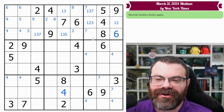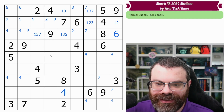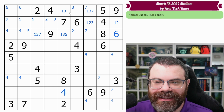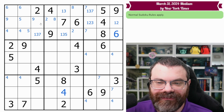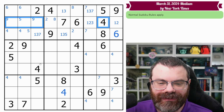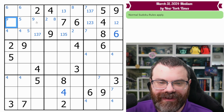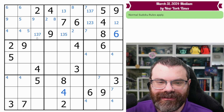I like markings, but only if they're useful and don't just add clutter for no reason. So that's what we're trying to do here. Is there anything else going on in this top band before I continue? 6 and 4. So we already have the 4s marked. We already have the 6s marked. What about 9s? Yeah, we have the 9s marked. Okay. I think we're good. I think let's move on.